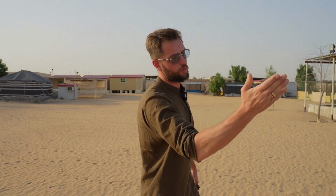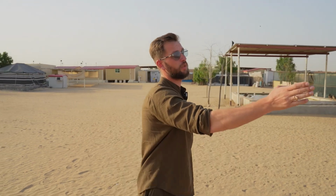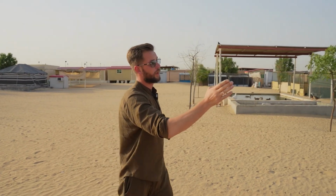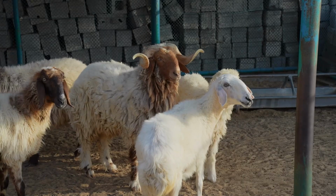These are mandatory water tanks. Water is derived from the sea and goes through a filtration process. These pens and sheds are specifically designated for separation. Generally, sheep are kept separate from rams. The ones that have just been watered are positioned in a separate area. Lastly, we have access to.